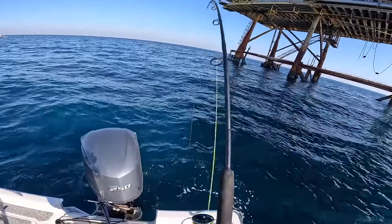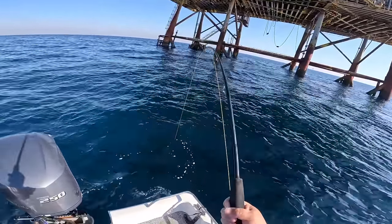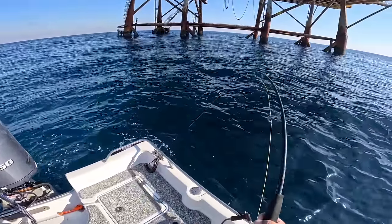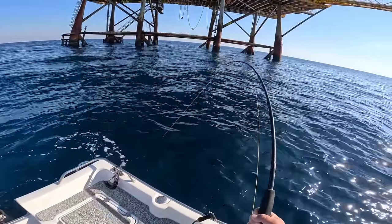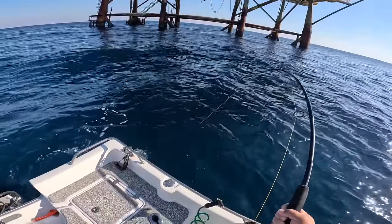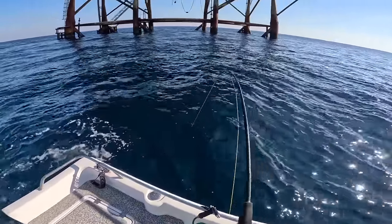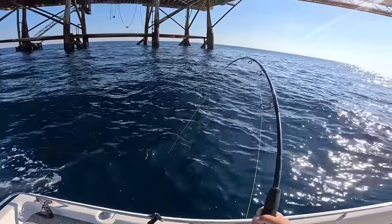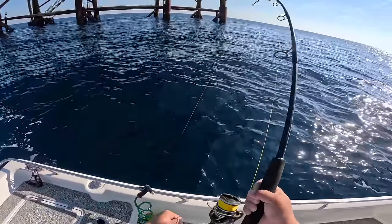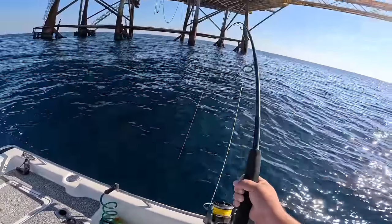Golly, dude. We're hooked up again, and it's something with some weight to it, and it's a head shaker. A lot of power in this fish, whatever it is. Come on. Hopefully we can bring it up and see it. Since we haven't caught any tuna, at least we can have some fun catching other species.